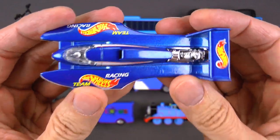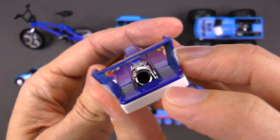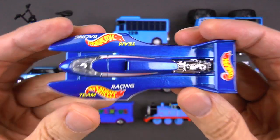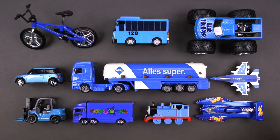This thing is so radical and so fast. I hope one day you get to check it out. Wow, look at that. It's got like a rocket engine on the back. Well, at 200 miles an hour, I believe it. Very, very cool stuff. This is a blue racing boat.